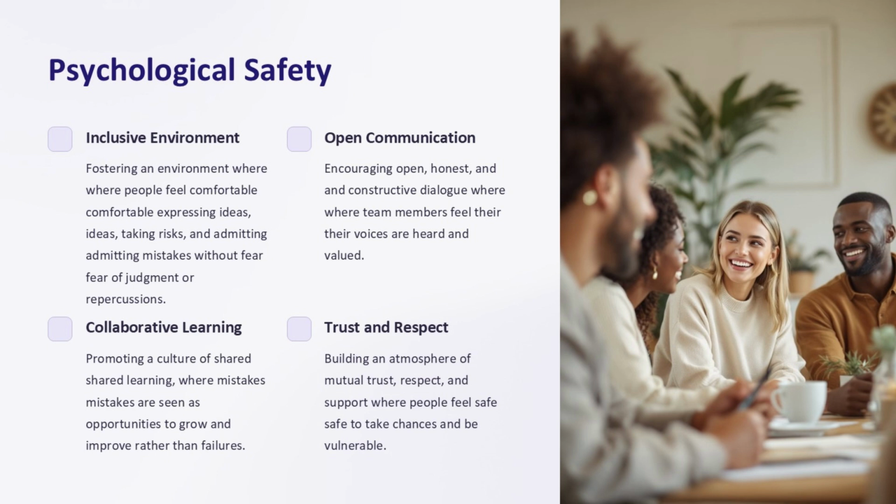Ultimately, it's about building an atmosphere of mutual trust, respect, and support where people feel safe to take chances and be vulnerable. Establishing psychological safety is key to enabling innovation, collaboration, and high performance within teams.